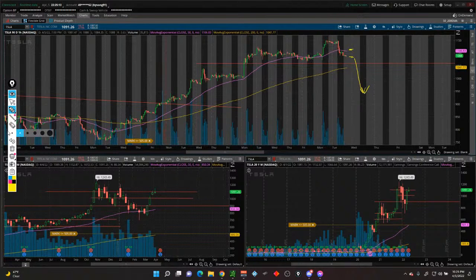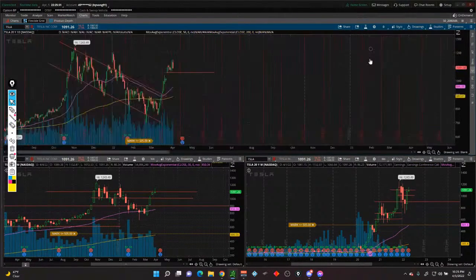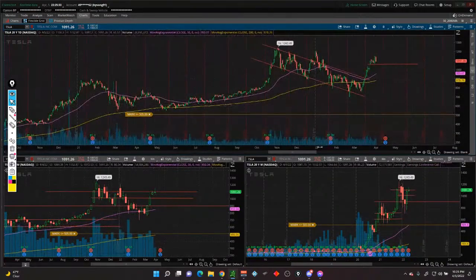That's one short, but it has to be a momentum short. And to the upside, which I still think is better, the upside is here. You set a stop right here, then you go to the upside.